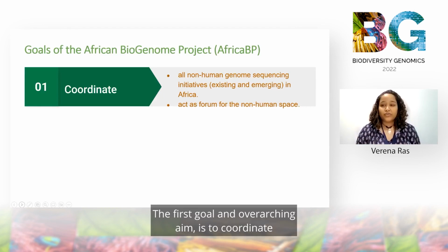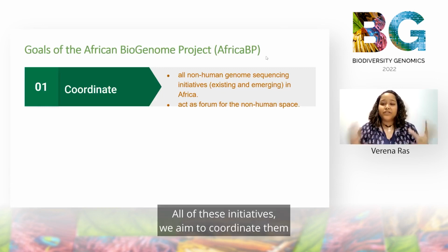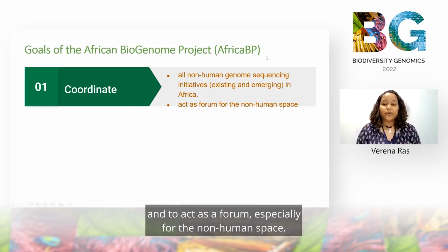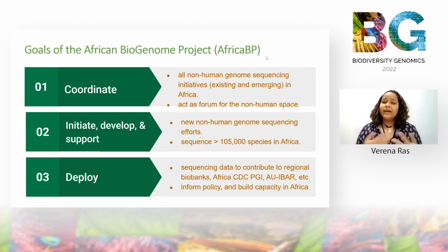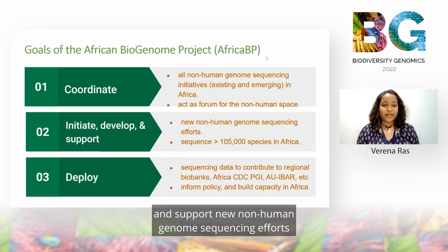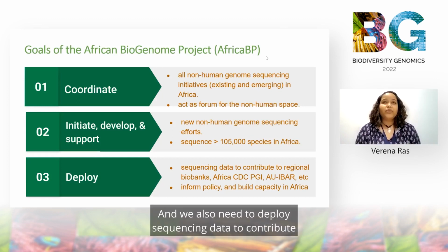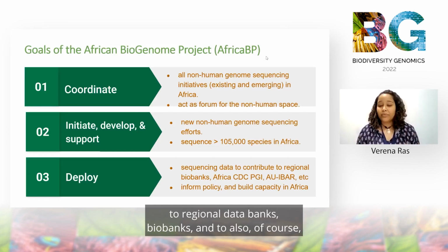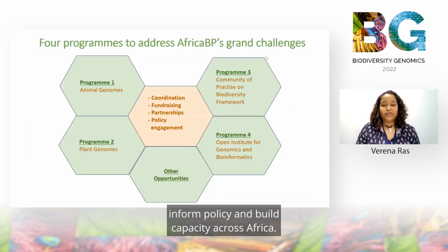The first goal and overarching aim is to coordinate all non-human genome sequencing on the continent. All of these initiatives, we aim to coordinate them and to act as a forum, especially for the non-human space. We also want to initiate, develop, and support new non-human genome sequencing efforts with the goal of sequencing in excess of 105,000 species across Africa. And we also aim to deploy sequencing data to contribute to regional data banks, biobanks, and to also, of course, inform policy and build capacity across Africa.